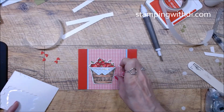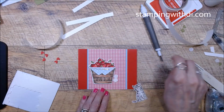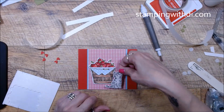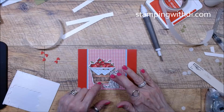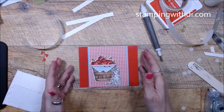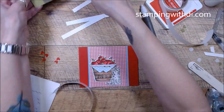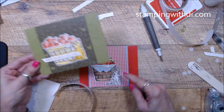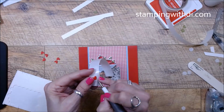So I'm just going to put her dimensionals over here, and she'll just rest in front of the basket. Now this time I'm going to bring her down so she's in front of the basket, so you can see visually the basket's behind her. All right, just by bringing her down, so she's pretty much level with the basket. Here she's in front of the basket. Okay, so let's put these hearts.